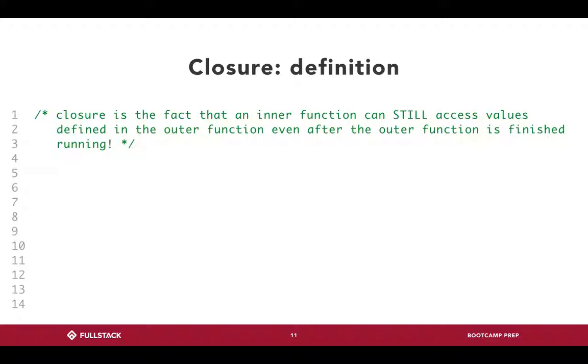So closure is the fact that an inner function can still access values defined in the outer function even after the outer function is finished running. And that's what I demoed just now in REPL. I said, doesn't it look weird? Like we're calling it out here, but it was over there. That's what they mean by after it's still running.